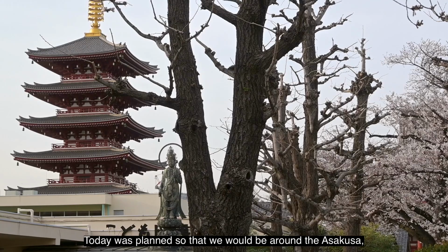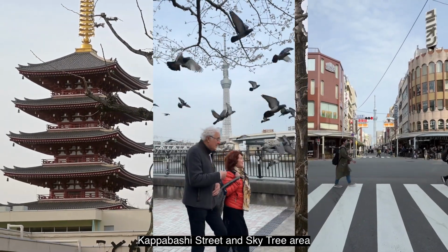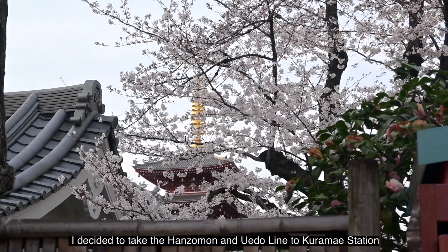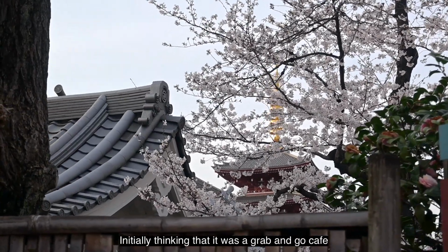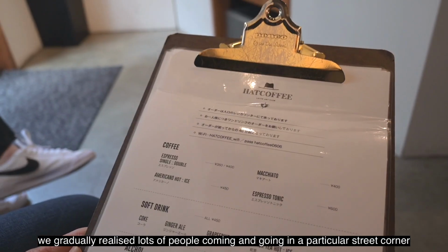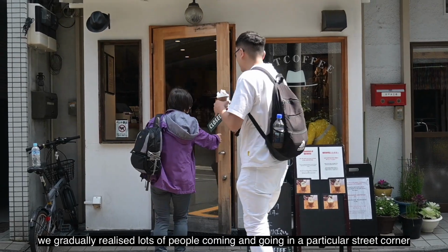Today was planned so that we would be around Asakusa, Kappabashi Street, and Sky Tree area, again to explore the blooms of the cherry blossoms. I decided to take the Hanzomen and Ueno line to Kuramae station to stop off for a morning coffee, initially thinking that it was a grab-and-go cafe, but as we arrived at this quiet residential place, we gradually realized lots of people coming and going in a particular street corner.